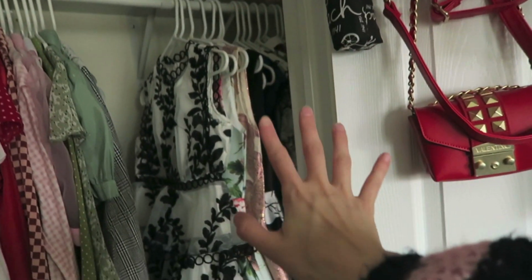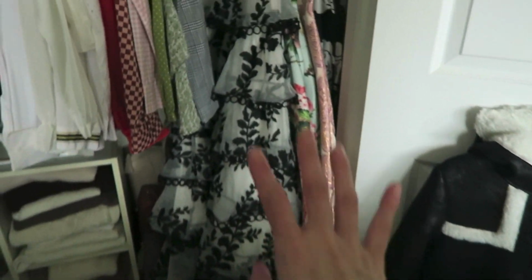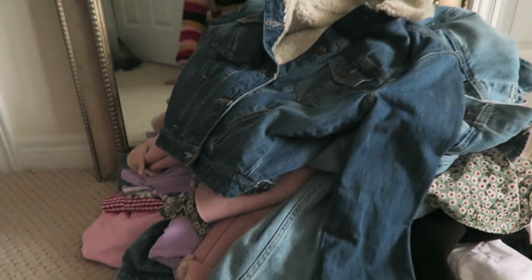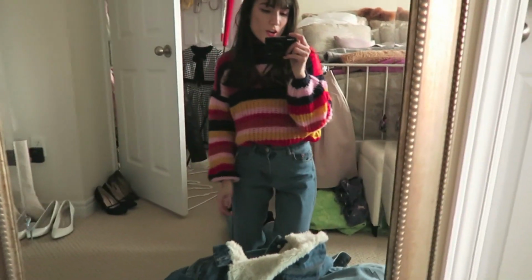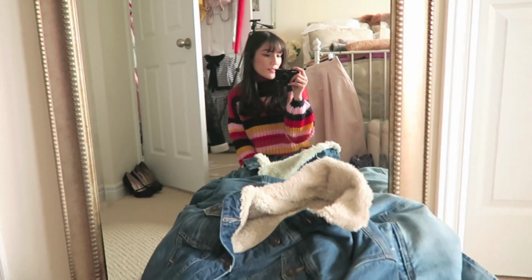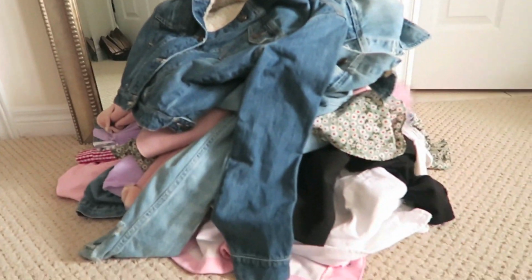Ignore the tripod. I have to deal with the event dresses still because they're really long, so I have to put the long ones towards the back and all that sort of thing. So I have this nice donation pile going on, which is awesome. So I might just try on a bunch of this stuff and see what things I'm actually going to be donating, because I kind of want to try everything on.